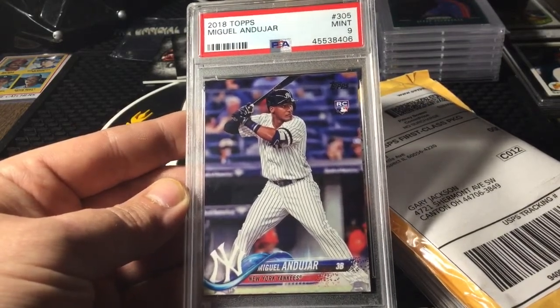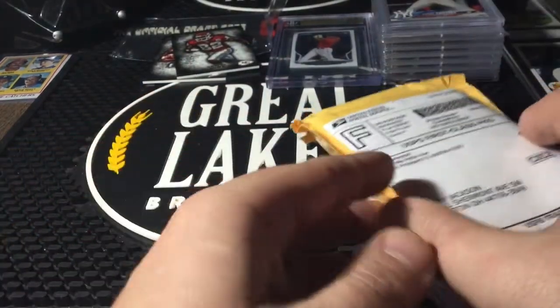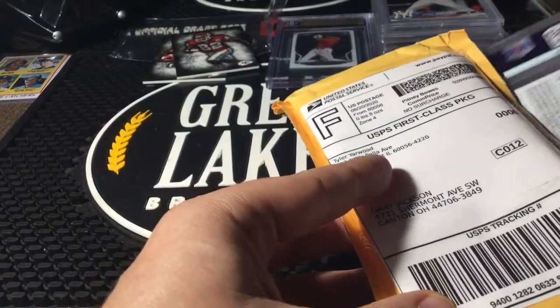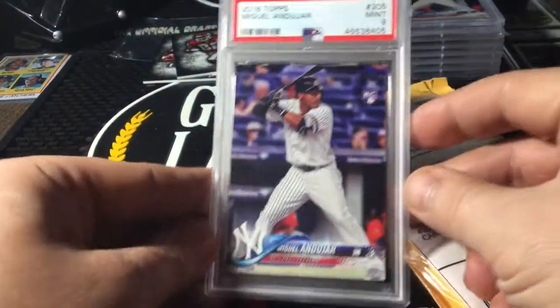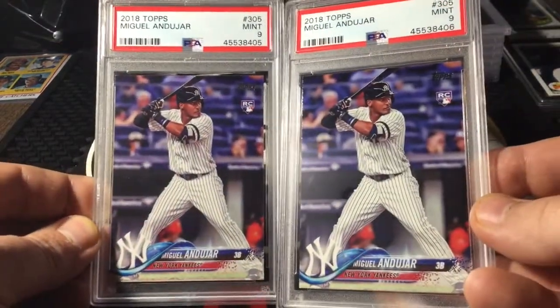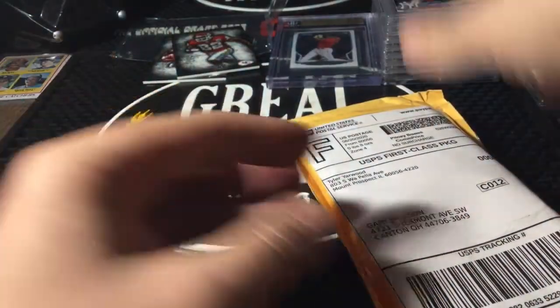There's no way. He was with the Indians also. I highly doubt they missed it. He just had one of those magic seasons, and he's done. Miguel Andujar is the Yankees' third baseman. Buy him now while you can get him cheap. See what I'm saying? Stocking up on them PSA 9s. These have probably already gone up $1.25. But seriously, you can get Miguel Andujar for almost nothing.